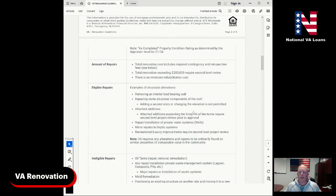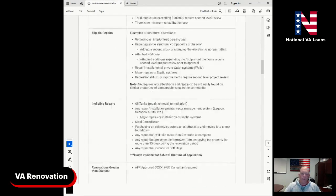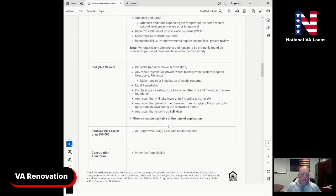But if you find a property and it needs the kitchen, the paint, the flooring, whatever. Maybe there's a small wall in your living room and you want to remove that and open it up. Those are things that can be completed with the VA renovation. Ineligible repairs are about as important.